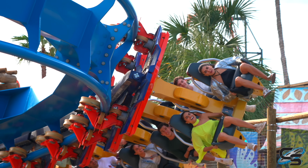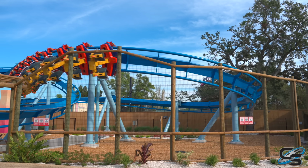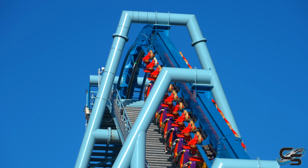and Phoenix Rising just kind of feels cheaply built, especially the further back you go. Those last rows do not ride very well at all. Front is okay, it's fine. It's definitely the best seat on the ride. And it makes me wonder why this is the case.